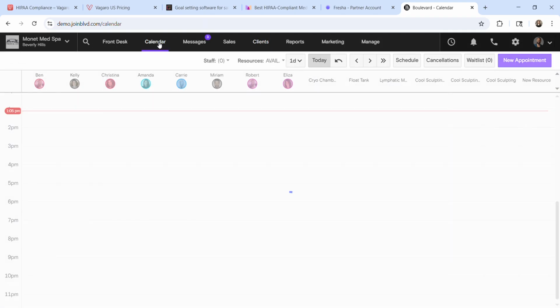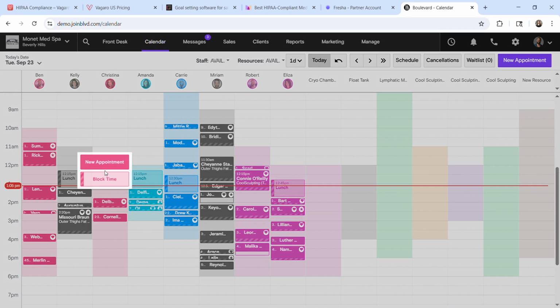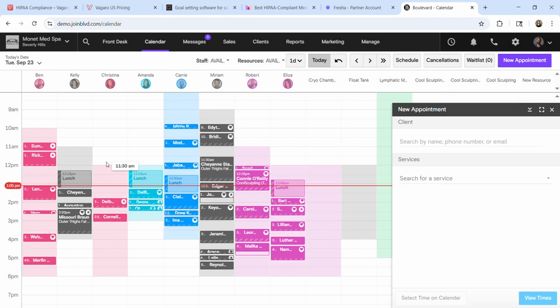Now, in terms of the calendar and booking, my schedule here, we have a lot of people. It's easy for me to book. I just click on it. I can block out time, or I can add a new appointment.